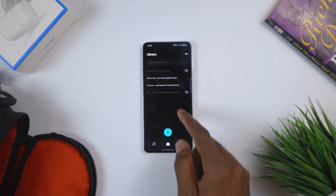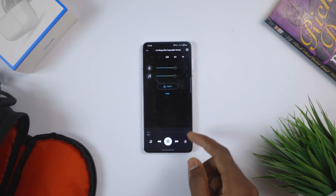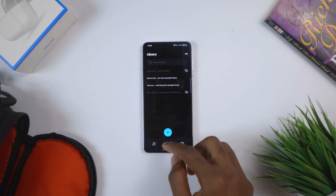I can think about a lot of uses for this application, especially for the content creators out there. This application is something you should definitely check out, and the fact that you don't have to pay for it partly is really cool.